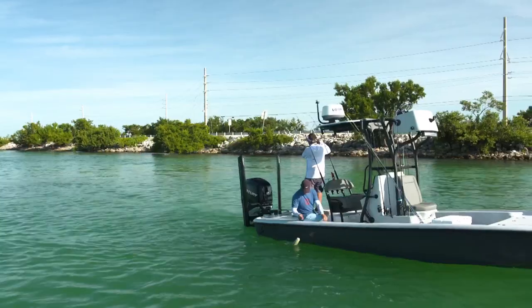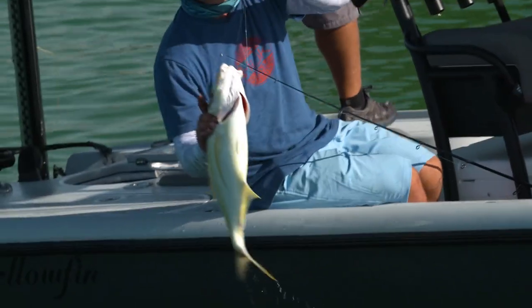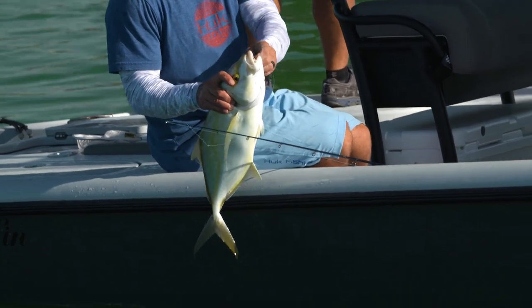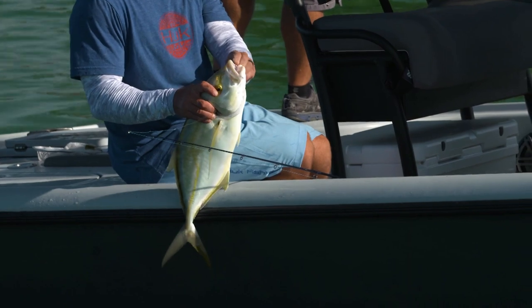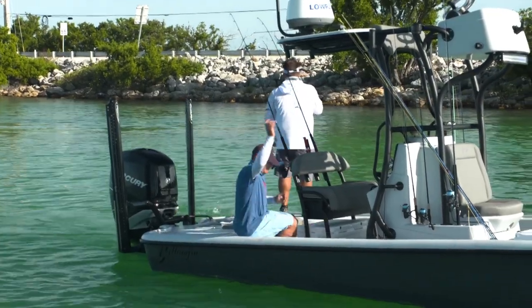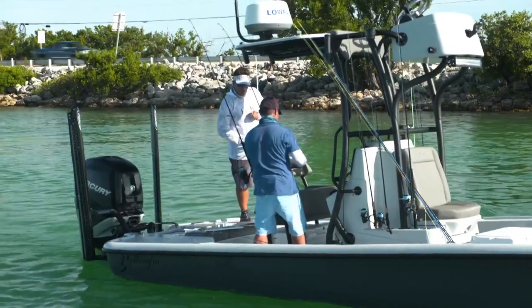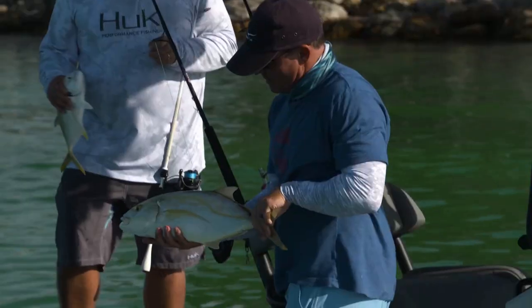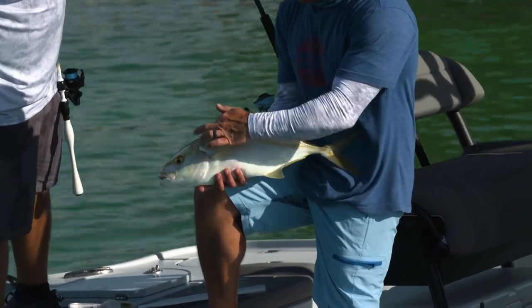Nice. Got one too. You do? Yeah, keep a couple, eat them for dinner, man. They're really good. You want it? Yeah. I'll keep this one. I got a Jack Crevalle. Looks like he's about perfect size for you. Now, do you catch them that size normally? Yeah. That's a good size one. Yeah, I love these markings on the top of them, these little blue deals like that.